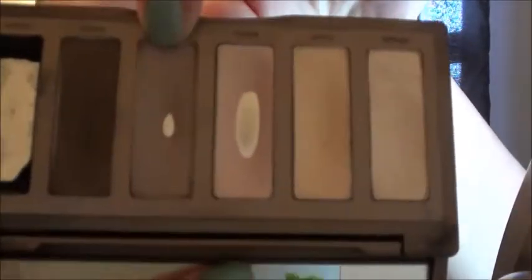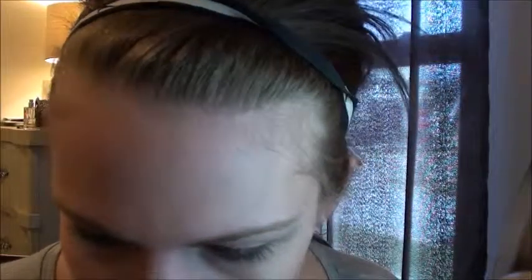I'm just going to take my Naked 2 in my Naked Basics palette, just as an easy transition color. I like to have some definition to my crease because I don't really have a very defined crease at all. So I like to add something. Where did my brush go? Let's use this one. I like to have something that kind of adds a little bit of definition. Let me zoom you guys in for a second. There you go. So I'm just going to place it right here and just blend it out. Oh. A little too pigmented for me.